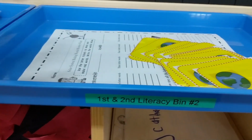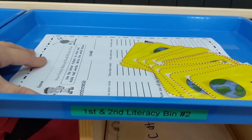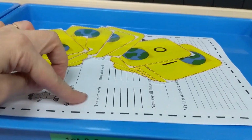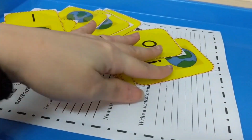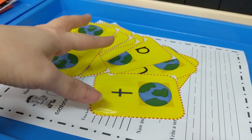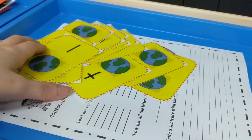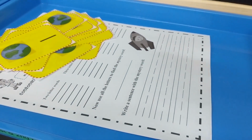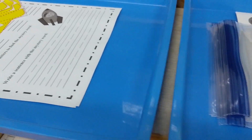This is for first and second grade. They're both going to work on the same activity. They're going to use these cards to make 2-letter, 3-letter words. They're going to write those words down. And then they have to use all of the letters to make one big word that's space related. That's going to be their mystery word. And then they're going to write a sentence with that mystery word.